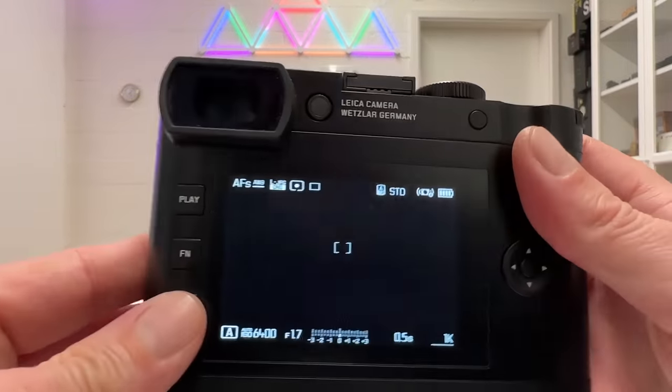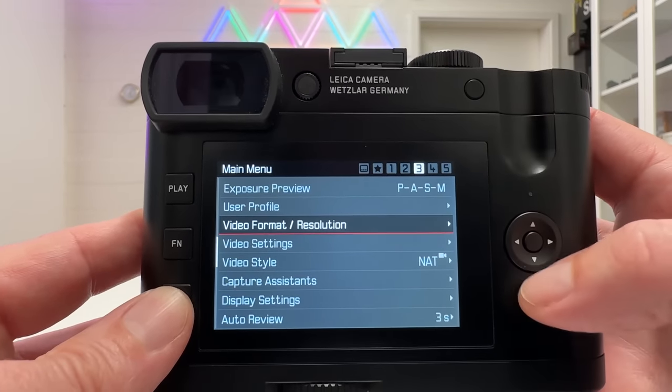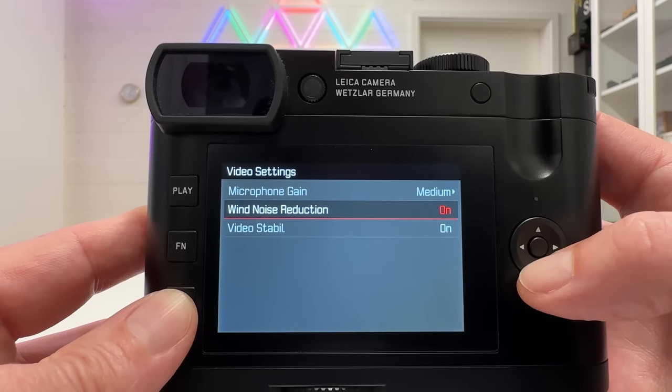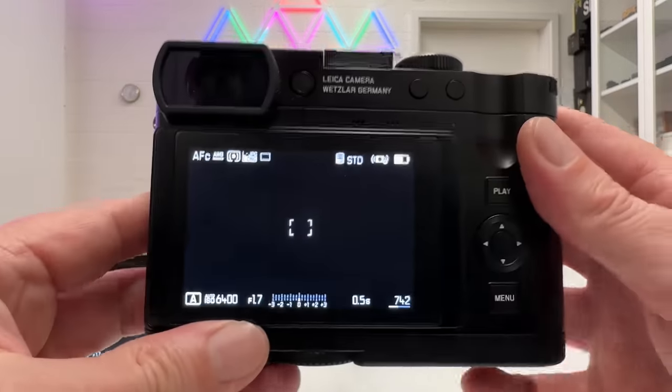So let's go into the video settings again on the Q2. Let me switch here into video mode and let's go into the video settings. So we have video settings and then we have microphone gain, wind noise reduction and video stabilization. That has also been super nicely enhanced in the Leica Q3.